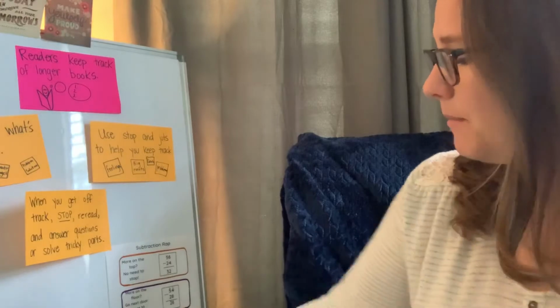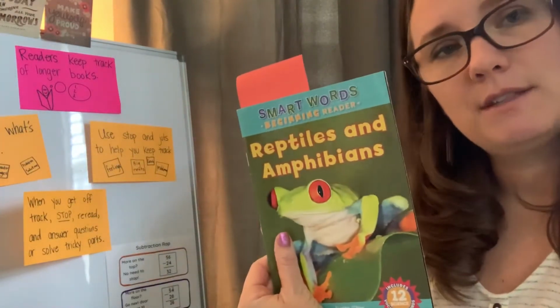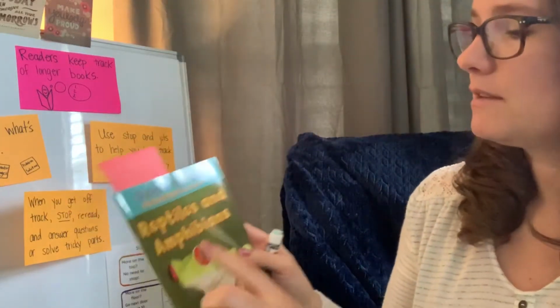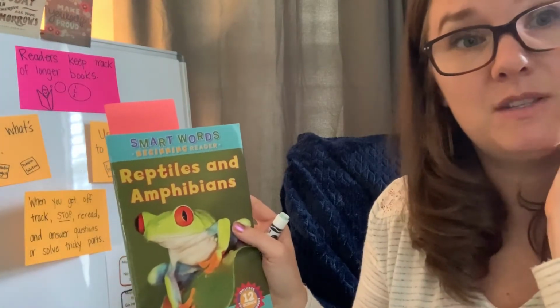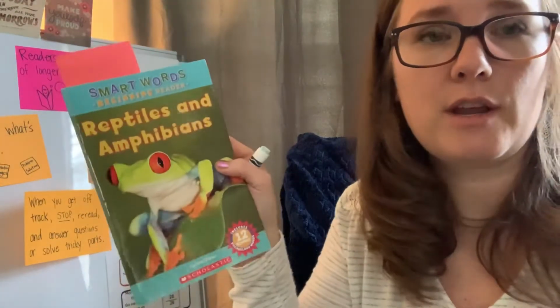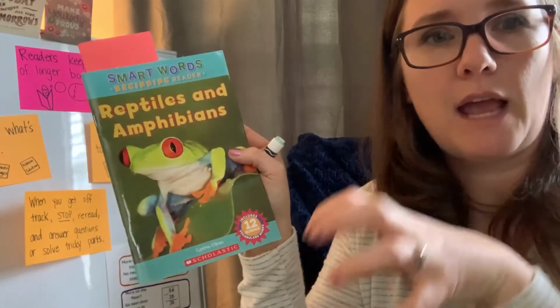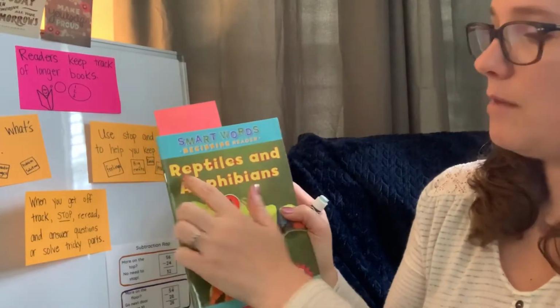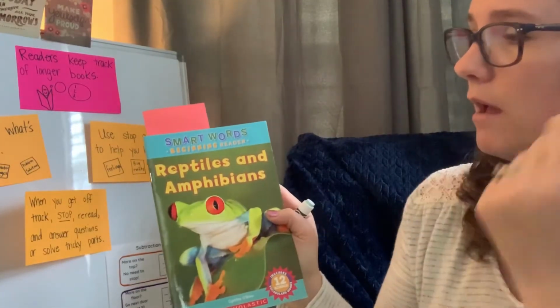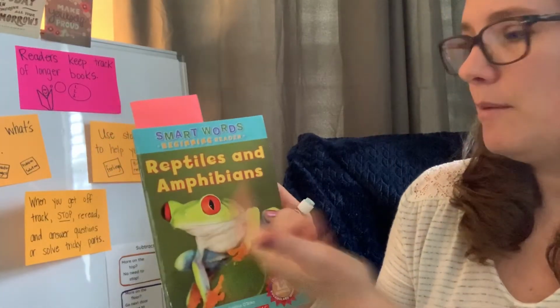Then it's kind of the same thinking when we do it in a nonfiction book. I haven't read this to you yet, and that's okay. This is called Reptiles and Amphibians. If you look ahead to your science for this week, you're going to be learning about classifying animals. That means putting animals into different groups. This one does that for you, and it's going to talk all about the reptile and amphibian group. The most common reptiles people usually think about are snakes, and amphibians, frogs, but there are more in there.